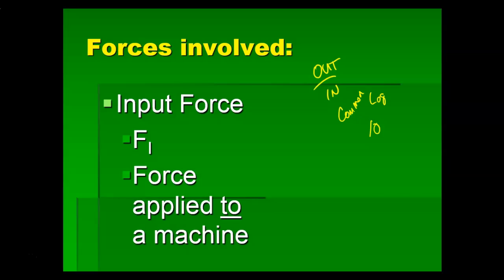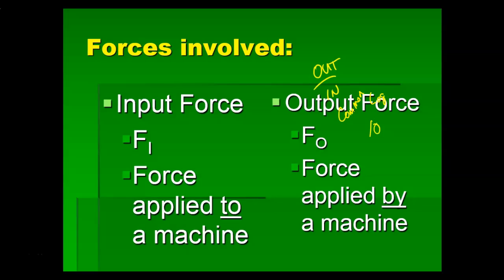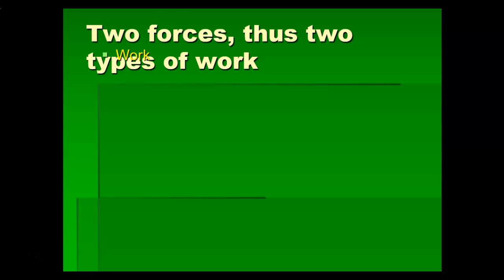So I take out over in, and I hit common log, and it's going to say 10 raised to some power. And that's what the log is. The log would be the power that it's raised to. And technically, we refer to that as a bel. And if we multiply it by 10, we call it a what? Decibel. So if you ever heard of dB, you'll hear a lot about that in stereos and stuff like that, or communications. When you say bandwidth is set at minus 3 dB. But gain has no unit. So it's output force divided by input force. This is the way we figure out the gain of a machine. Two forces do two types of work: input, work in, and work out.